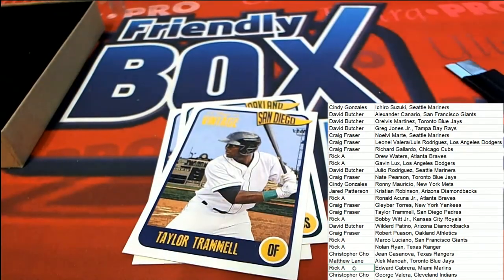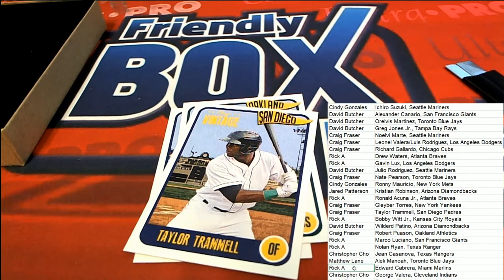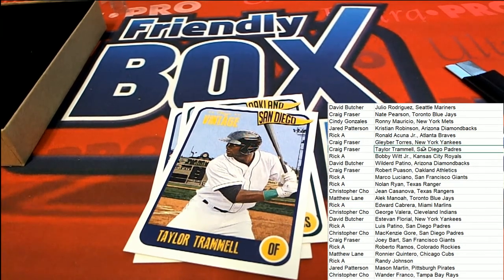Next up in Onyx is a Taylor Trammell. And Taylor Trammell comes out. Who's got Trammell? That is going to be Craig hitting this one. Nice one, Craig.